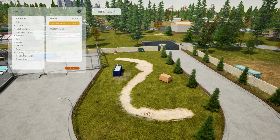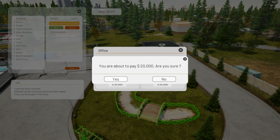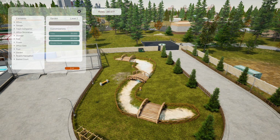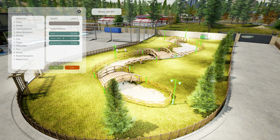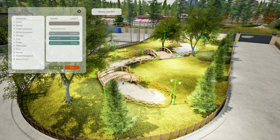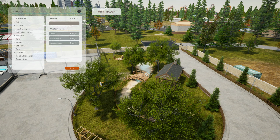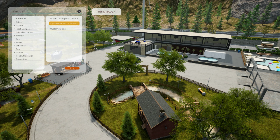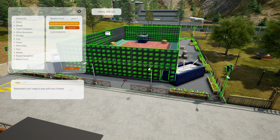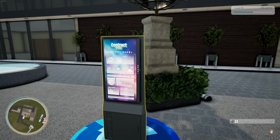Okay, the pool I already did. The garden I did not do. You know what? We can go ahead and do that one as well. Didn't do the garden. Road and navigation. Oh, wait. Trees. Garden lights, wooden house. You know what? We'll go ahead and buy all of this too and upgrade this. Okay, that's all we're going to be able to do. I did not buy the navigation thing yet, and I did not buy the basketball court. I don't think I want to do that just yet. I don't want to spend any more money, but that's how you upgrade things.